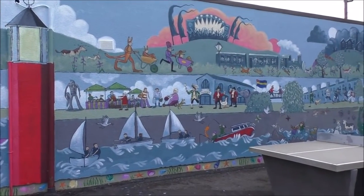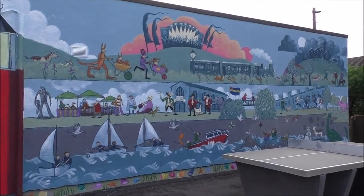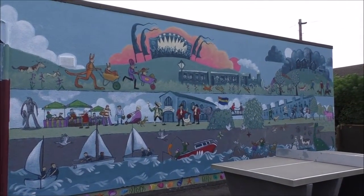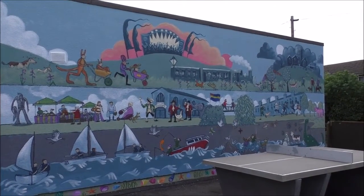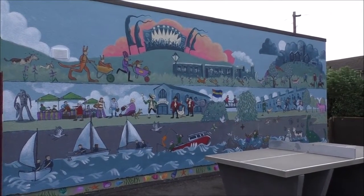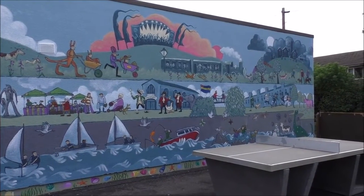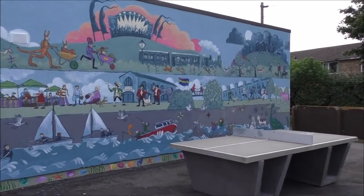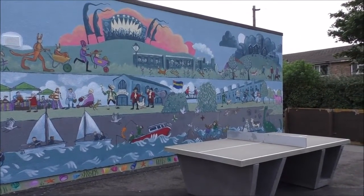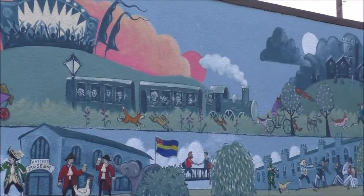Watchet Museum with the current town crier. Flags and grandstand on the hill for Watchet Summertime. Watchet Music Festival. Something like a steam train.